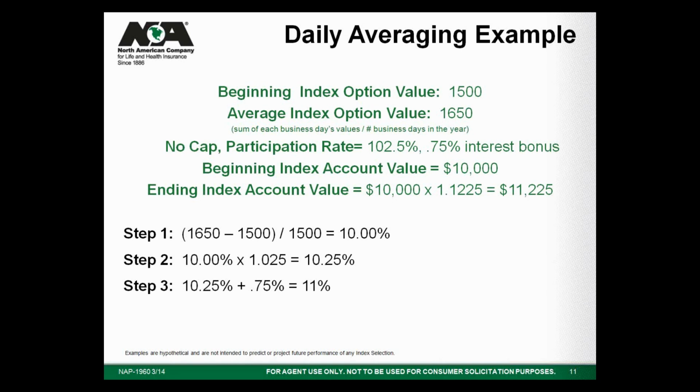Using the $10,000 again, you do the math there of your step 1. You take the 1,650, subtract out the 1,500, and you get 10%. Then you want to multiply it by the 102.5, and then you add in your bonus of 0.75%. So that's how the daily averaging works. Like I said, that one gets used more if you really want to smooth out those highs, but you're also going to raise up the lows, just smooth everything out. That's how the daily averaging works.